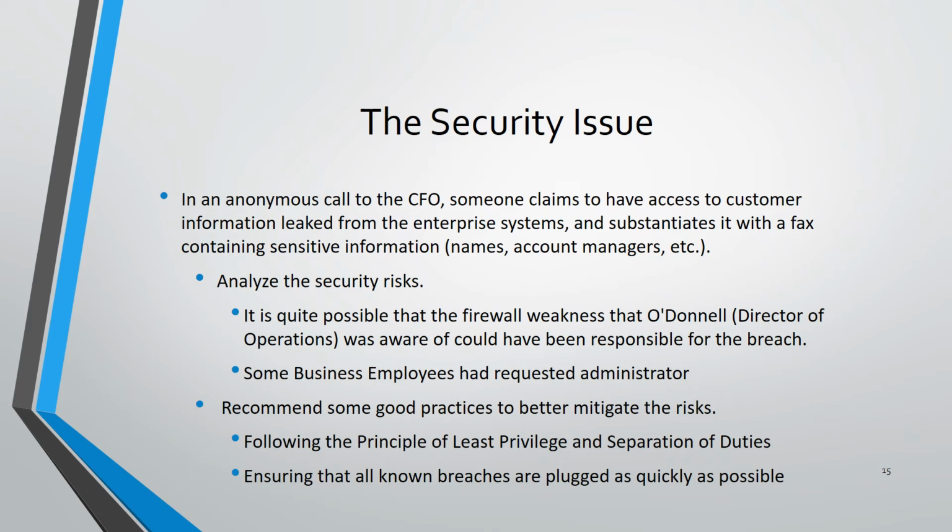We're going to now analyze the security risks. It's possible that the firewall weakness that O'Donnell, the director of operations, was aware of could have been responsible for the breach. It's also possible that some of the business employees that had requested administrative access could have leaked passwords or possibly leaked information.